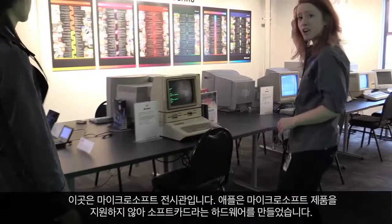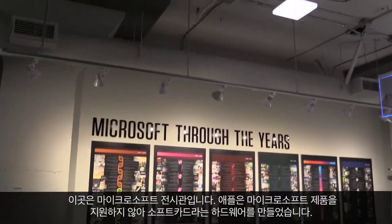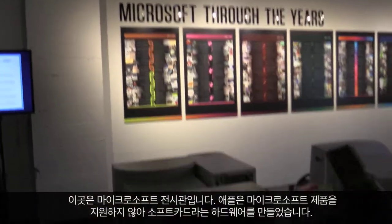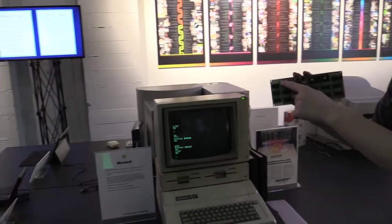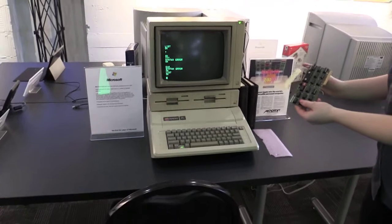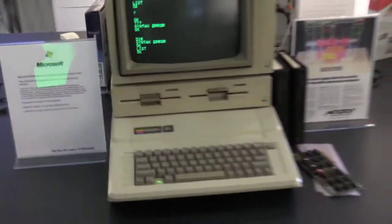This is our Microsoft section. We have a lot of different things in the Microsoft section. Apple IIs didn't support Microsoft products, so Microsoft made a piece of hardware called the SoftCard that allows Apple IIs to support Microsoft products. We have that here, and you can explore how it works on this machine.